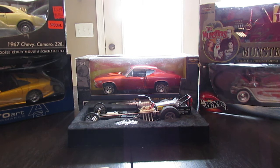Now, a lot of people collect Jada, and I don't mean to offend anybody that likes Jada. Some of our younger audience collects Jada, and I don't like to offend them, but most of them are just bad to me. So that's just my opinion. That may not be your opinion, but I think a lot of Jadas are crap. But I will say I'm guilty of having a couple of the 1/64 scale Von Dutch and the Road Rats series. So some of Jada's are okay, but I don't collect Jada as much as I used to.